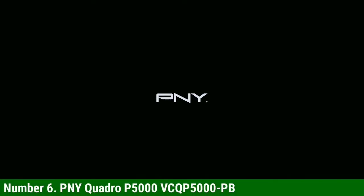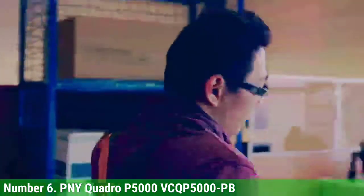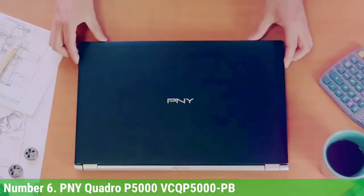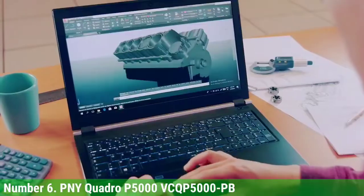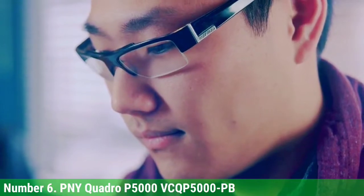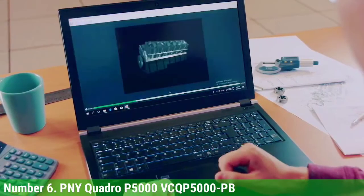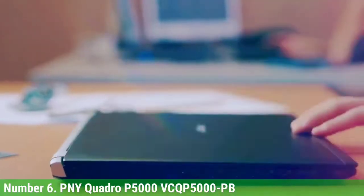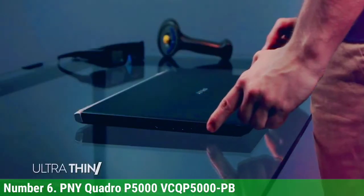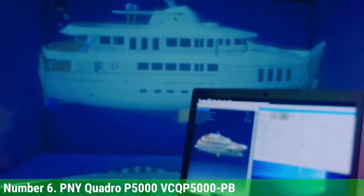Number 6. PNY Quadro 5000 VCQ 5000 PB. The Quadro 5000 is the perfect choice for professionals who need great performance and reliability. Powered by Pascal GPU technology, it delivers frame buffer and memory bandwidth ideal for graphic design, video editing, and other demanding tasks. Plus, its NVIDIA GPU Boost 3.0 ensures peak performance under heavy loads. And with H264 and HEVC encode/decode engines, you can easily create or edit high-resolution videos.